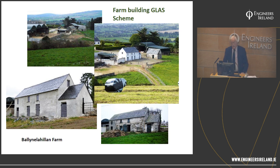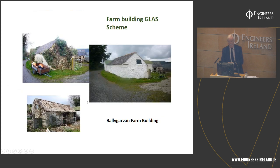This is very interesting. I don't know if you're aware of the GLOS scheme. This is the scheme where farmers can apply to do up their agricultural buildings and they get a grant for it. And of course, now the farmer's delighted that stuff he throws in the ground, he can actually make a mortar out of. And so you get in a lot of DIY. And this is a case of a farm building that was done that way. And you can see the difference it creates to the landscape. You know, the building that's done, what it was like, before and after. And it's been very successful.